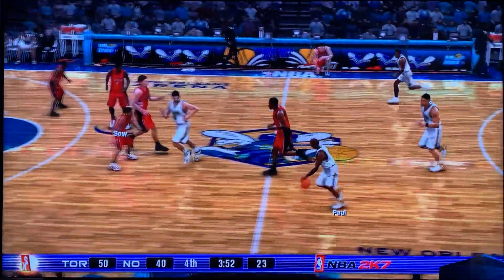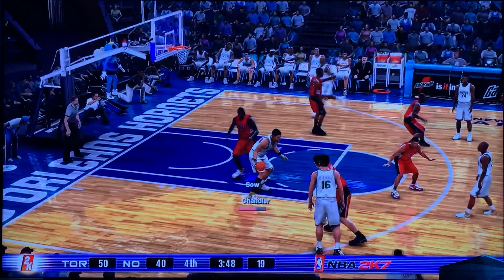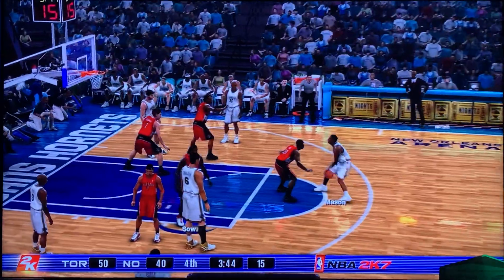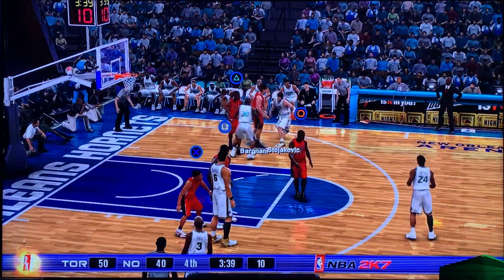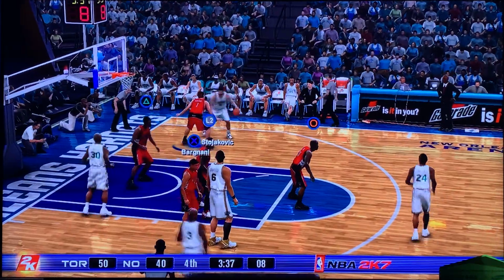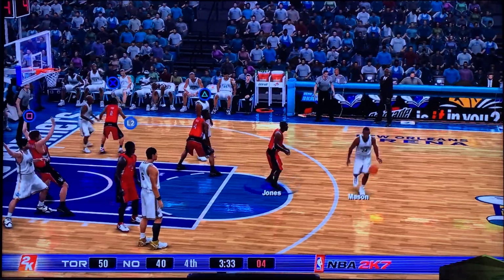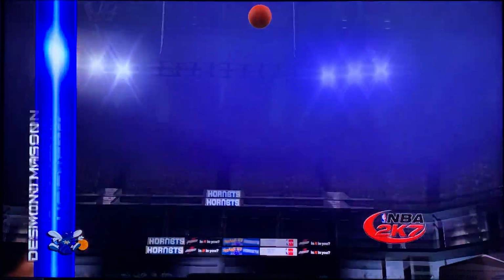West inbounds the ball. Has it out left. The handoff to Paul. Chandler dishes to Mason. The dump off to Stojakovic. They need to get off a shot. Mason from downtown. Yes! Mason hit it, but the defense can't beat themselves up too much on that. Good miss 99 out of 100 of those.